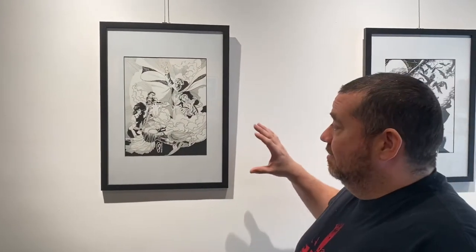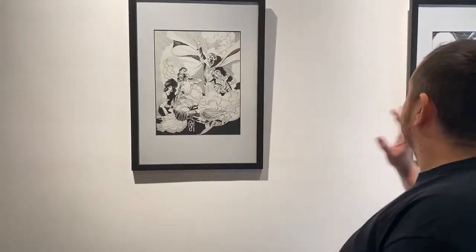Excellent. Good stuff. Okay, so on this wall here, we have a lot of the original pieces, black and white. Generally, they are pencil and inked. In the book, most of these pieces are going to be colored, digitally colored. Okay, so with the exception of one, they will all be digitally colored.